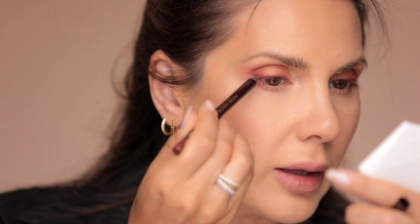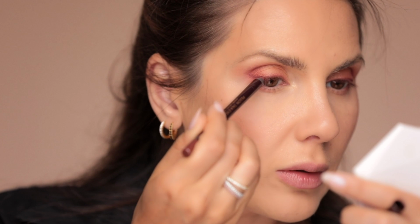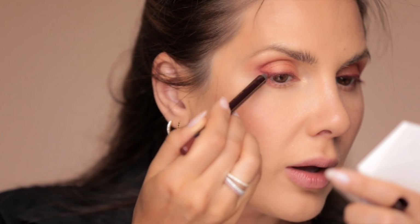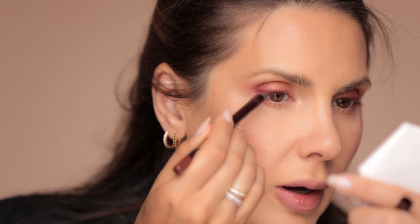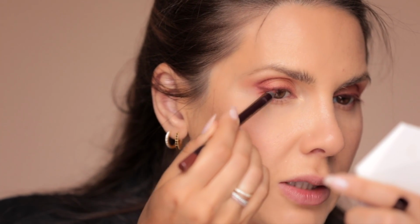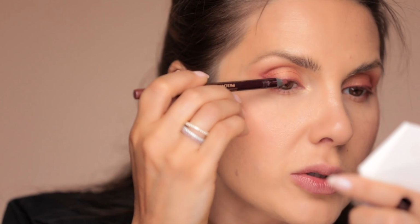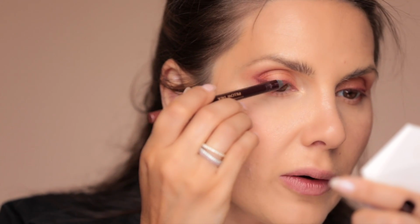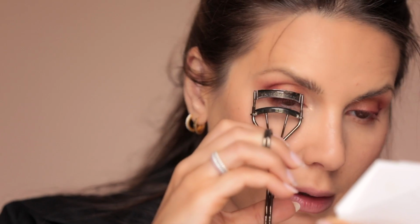Now I could use eyeliner, definitely, at this point, but I wanted to try this pencil and I also wanted to be a little bit quicker than the eyeliner. You know, with my shape of eye, it takes a little bit of time. So you see, it just deepened out the lash line without being very noticeable. Now I'm going to curl the lashes. I'll use this Laura Mercier eyelash curler.